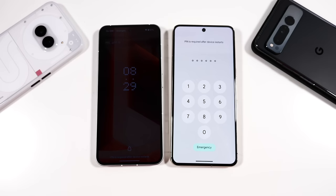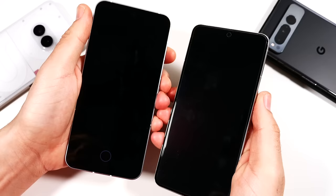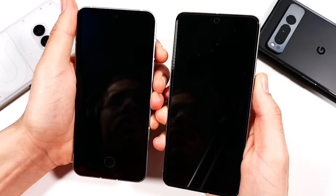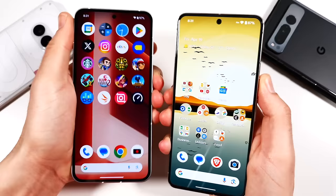Okay, so both of these do have face unlock. So let's go ahead and see how they look in 3, 2, go. And you can see both of them very fast. 3, 2, go. The Google Pixel 8 Pro has more of an animation effect, so it seems slower, but it's actually not really that different. You could see not a major difference. One more time. And let's go ahead and take a look at their fingerprints.